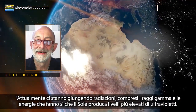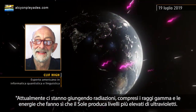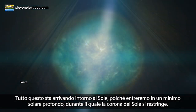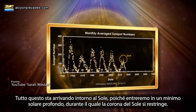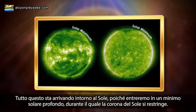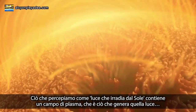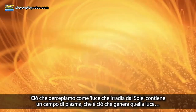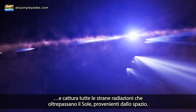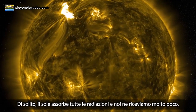There are radiations that are coming in now, energies, including gamma rays and those energies that cause the sun to create greater levels of ultraviolet. All of these things are coming in around the sun now because we're going into a solar minimum of some depth, and the sun in a solar minimum shrinks its corona. The thing we see as the light radiating out from the sun is generated by and includes a plasma field that captures all of these strange radiations from space that the sun is plowing through. And usually the sun eats it all up and we get very little of it.